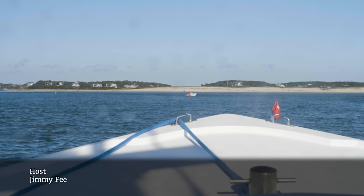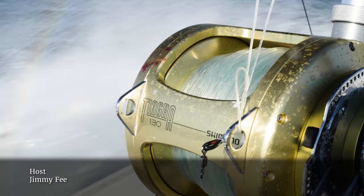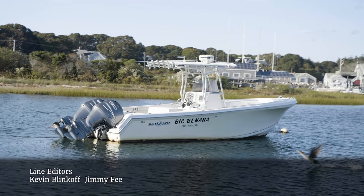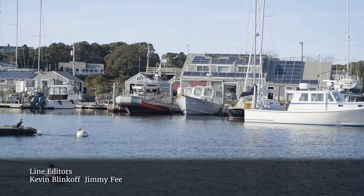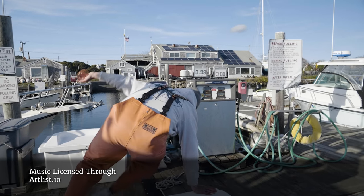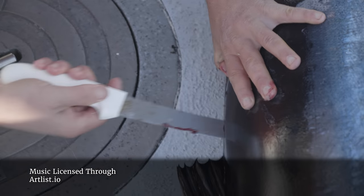Giant tuna fishing is a team sport. It requires perfectly rigged tackle, skilled boat handling, and some schlub who can put line back on the reel without messing it up. I'm grateful to John and Taylor for letting me be that schlub, and I vow to return next season after spending a little more time at the gym.